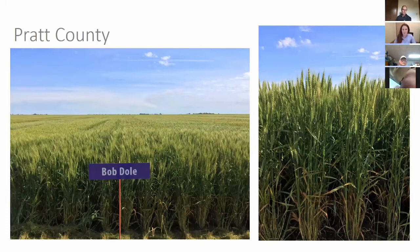Those crops many times felt that freeze damage much worse than crops that were planted earlier and had a little bit more tillers and were able to weather that freeze event better, just because of the amount of tillers that they had out there.